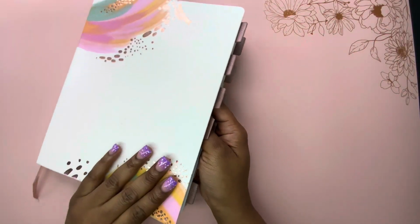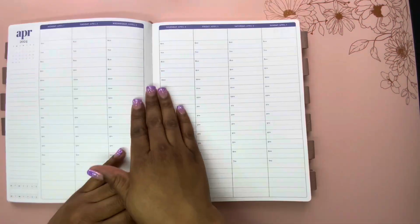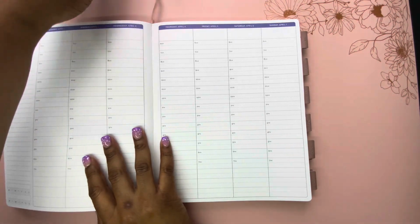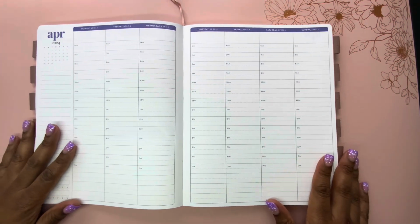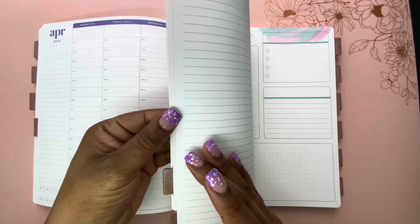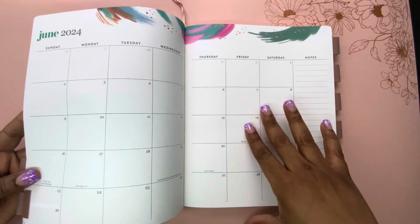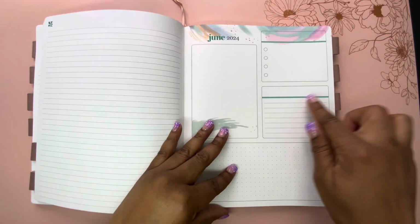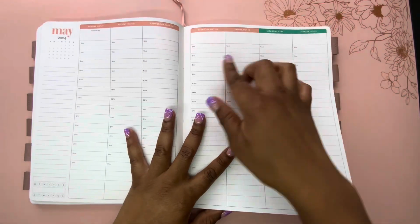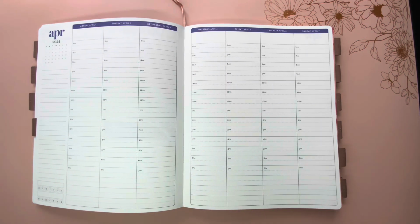All right, so this is my catch-all planner. This is the one that we're starting in. Like I said, it's the Erin Condren Soft Down Life Planner. And I have the hourly weekly layout. And I also mentioned that I have the inspired colorway because that determines the colors that are up here and on some of the monthly spreads. So you'll see the color of the month there and here in the full weeks, and they're different. And I just like to use that to kind of inspire the kits that I use.